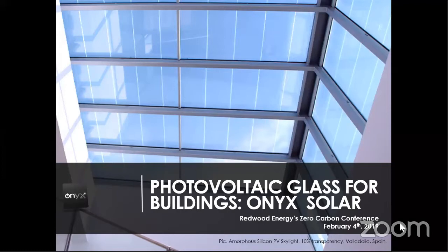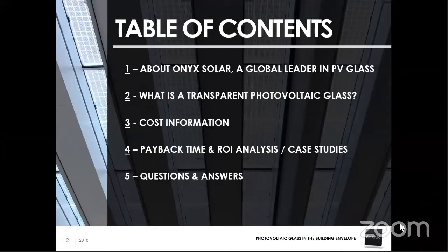Just to give you a very quick overview, if we go to the next slide, I'm going to talk to you today briefly because I have a lot of slides here about Onyx Solar itself, where we are and what we do. What's a PV glass, a really simple concept for you to keep in mind. A little bit of cost information and analysis of the payback time and how the PV glass can help your building bring a lot of income yields and also help with the carbon footprint. And we are also going to have time, I believe, for questions and answers. So if we go to the following slide.